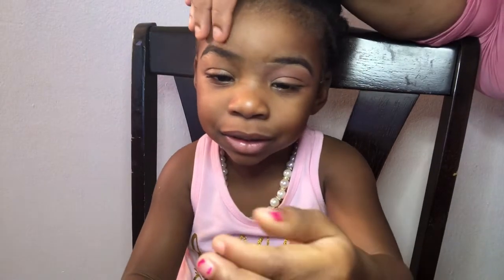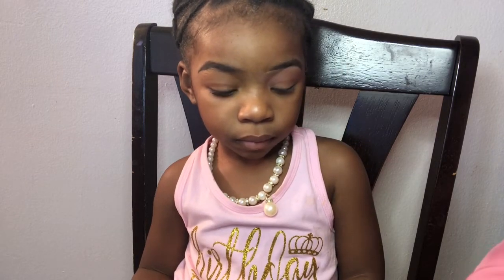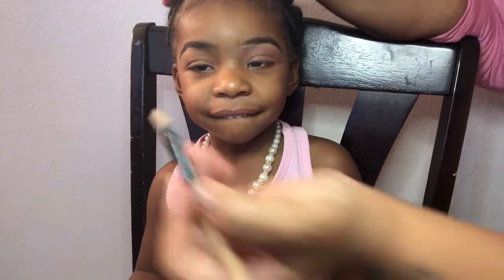It's hot. Okay. And we're gonna use this again. And we're gonna put just a little bit, not too much. This is LA Color Girl Concealer in the color Pure Beige. I like to use the lighter color because it brings out the eyes more. If you like your eyes to pop, it's the color.